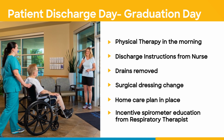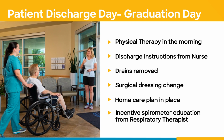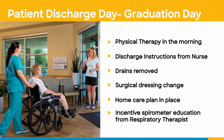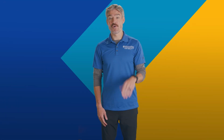Your surgical dressing will be checked and in place, and you'll have instructions about that. Your home care plan will be in place. Our case manager will have already seen you and gone over that plan so that there's no confusion about what happens in the next couple of weeks. Our incentive spirometer will go home with you.